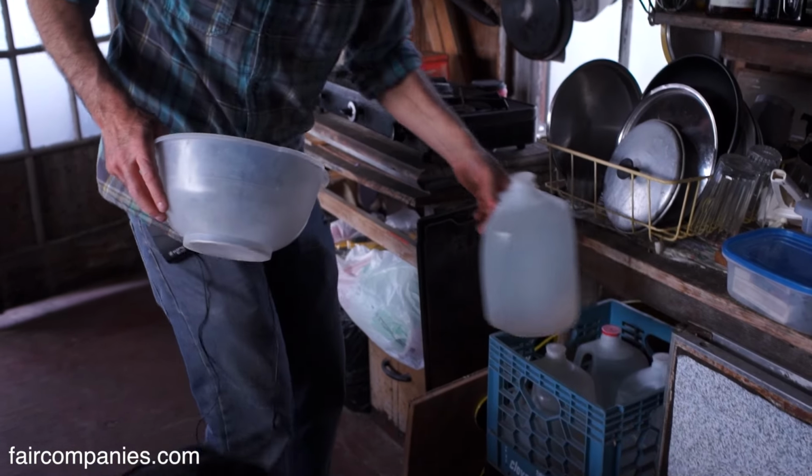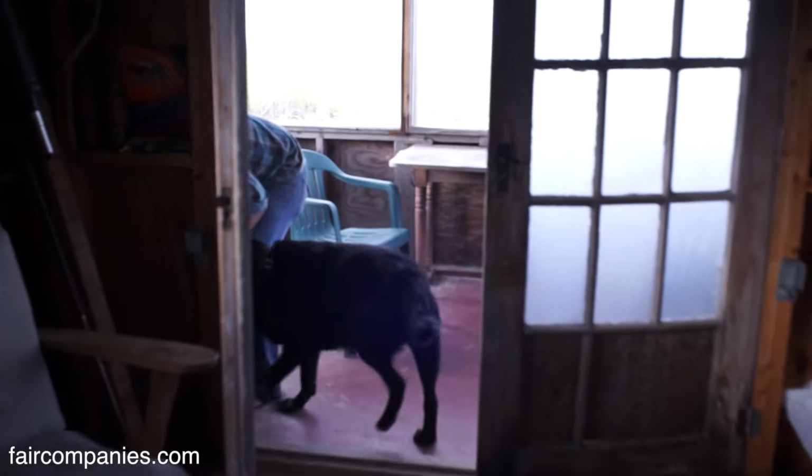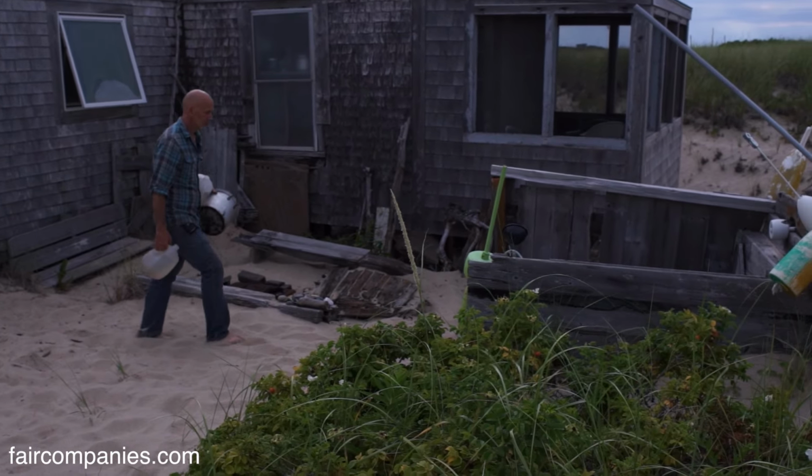There is no running water here. We have a pump outside, and you can only really draw water when the tide is high. The groundwater floats on top of the salt water because of the density. And so our fresh water rises and falls in the column of sand.